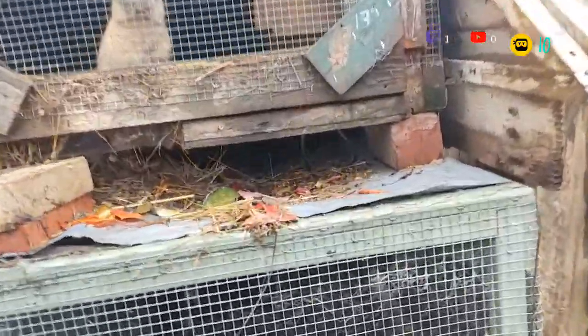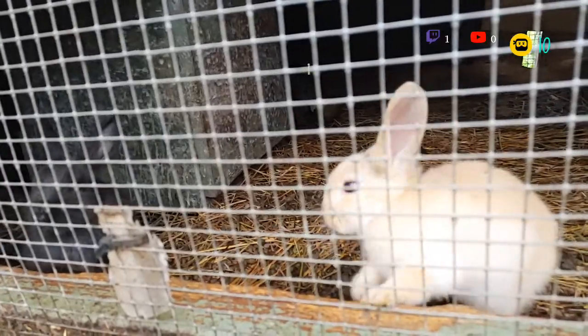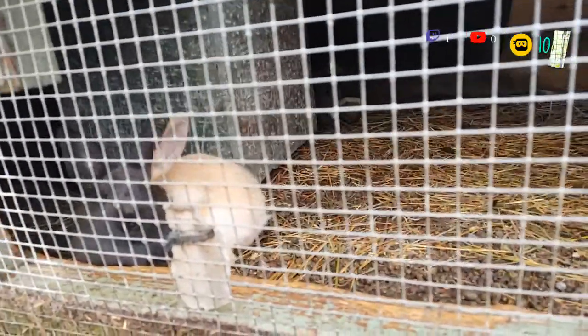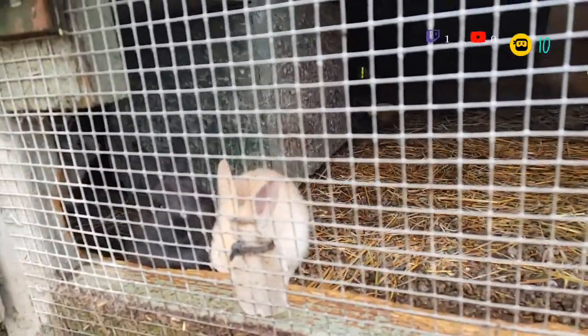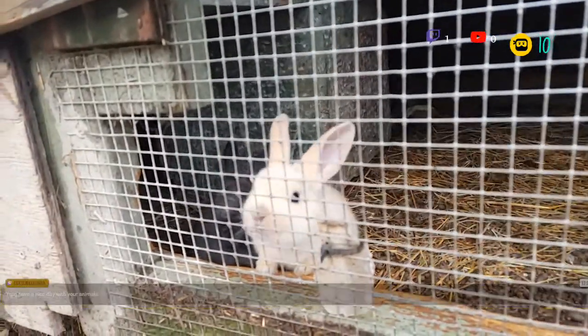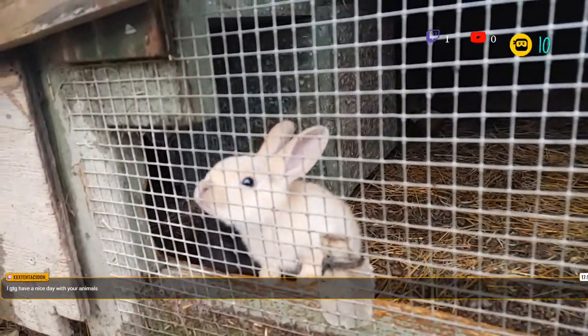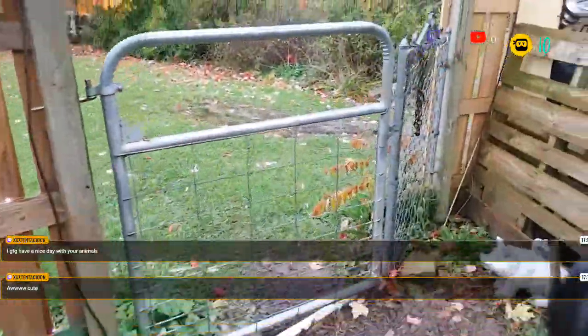Sometimes the bunnies like to lick the raindrops. Let's see if they'll do it again. Doesn't look like he wants to lick the raindrops again, but oh, maybe we'll get lucky. It's just funny. Anyways, well, thank you for stopping by.